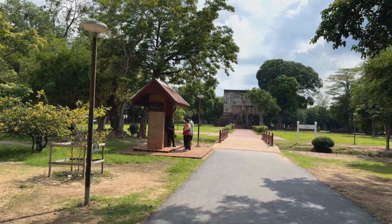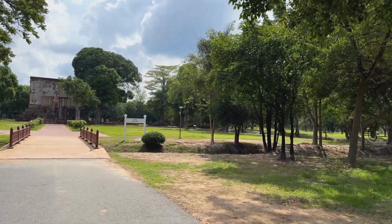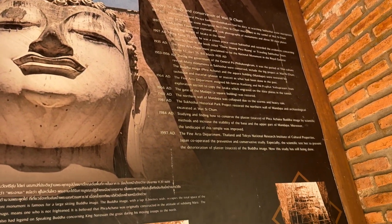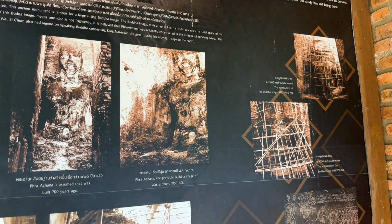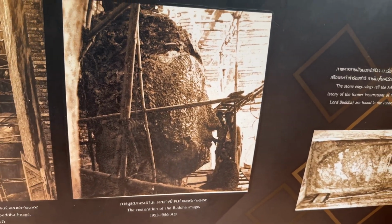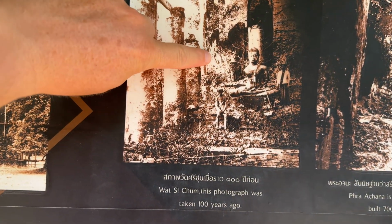This is famous to the Thais for King Naresuan coming here and rallying his troops before they attacked the Burmese. Right here they have a cool little information board talking about when they restored this. In 1953 they came over and started the restoration. You can see they had the scaffolding up, and this would have been the face of the Buddha. What's interesting is that they have this picture right here, and I've never seen this picture before, I never noticed it.